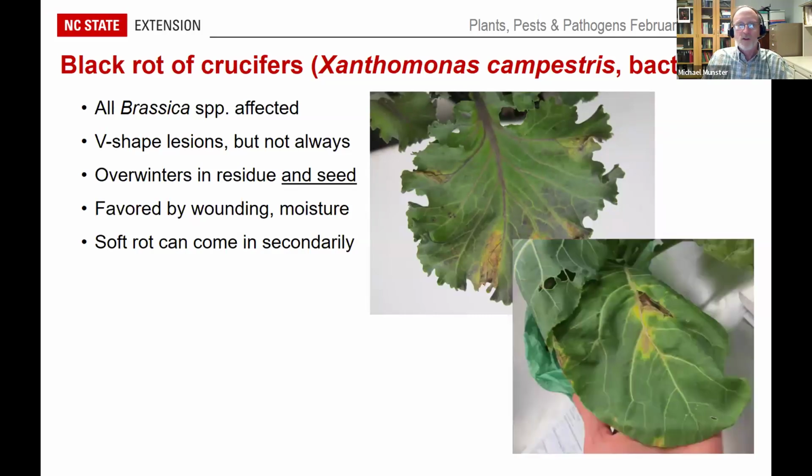So here's another photograph showing somewhat angular lesions, but not exactly V-shaped, at least those in the center there. If you look closely, and you can kind of see it on the first photograph, you may also see the blackening of some of the veins. This particular bacterium can become systemic in the vascular system of the plant.